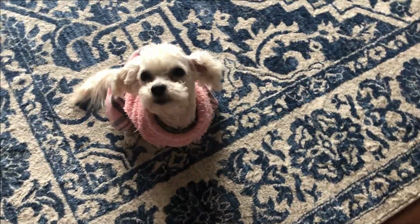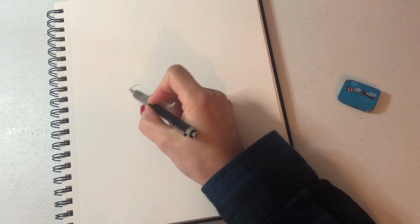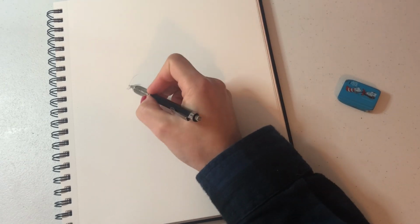Here's a little bit of footage of my poodle. Her name is Minnie, and she wanted you to see her pink dress. She thinks she's really cute. I think she's really cute too.